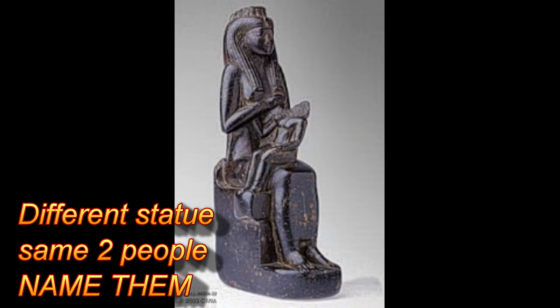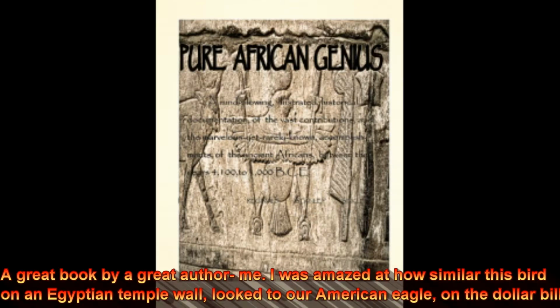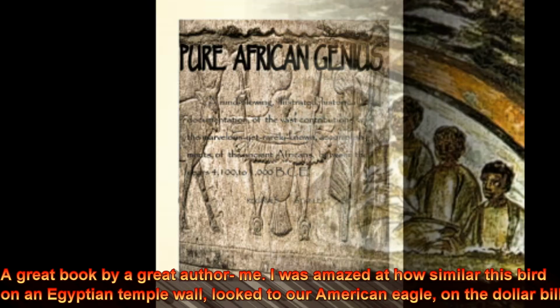Different statue, same 2 people. You should know who they are now. They're very important. Mother and baby. This is my book, Your African Genius, a great book by a great author, me. I was amazed at how similar. Look at that bird. Looks like the American eagle on the dollar bill.